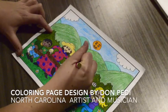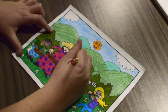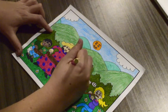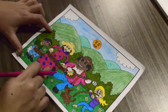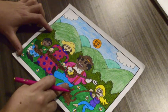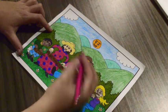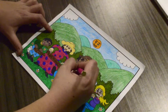Don Petty, a musician and artist from North Carolina, was our artist for this week's lesson. He designed this coloring page. This features a band made up of two dulcimer players, a gourd banjo player, and a mouth bow player, which are the three instruments that we're learning about today. So I invite you to color along with me as we learn more about the gourd banjo.